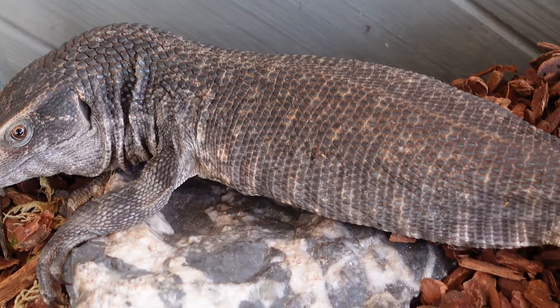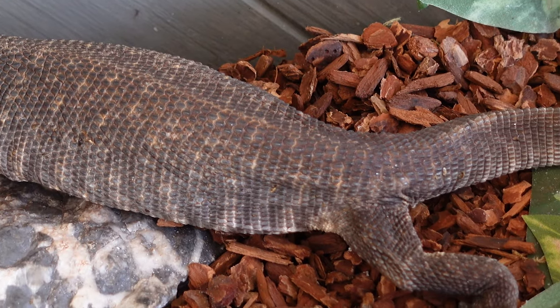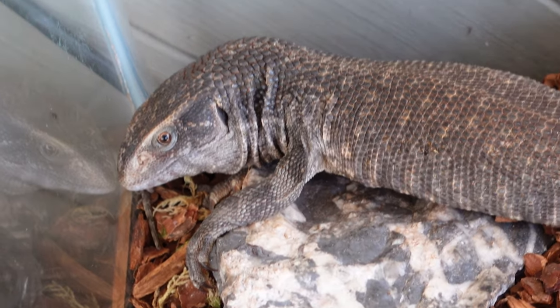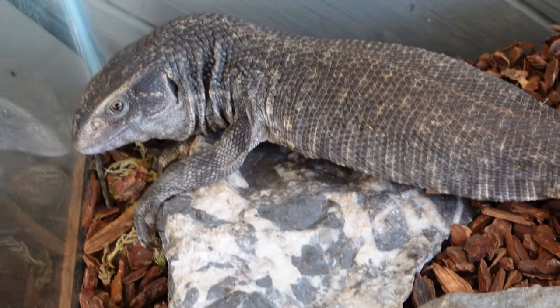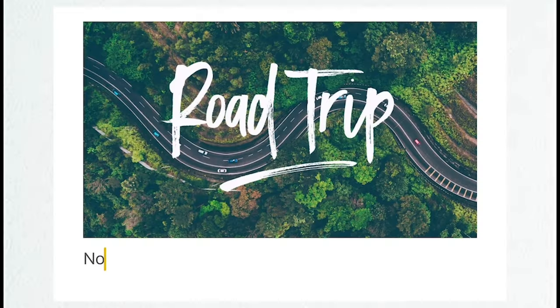And I haven't really held him very much yet. I've only held him a couple times because every time we check on him, he's a little scared and I feel bad. So I kind of want him to get used to the environment before I start holding him more.